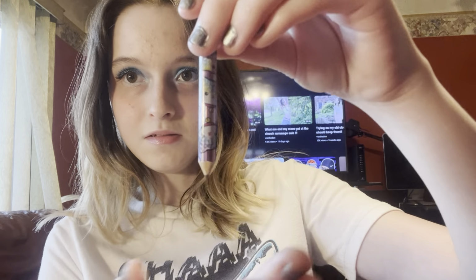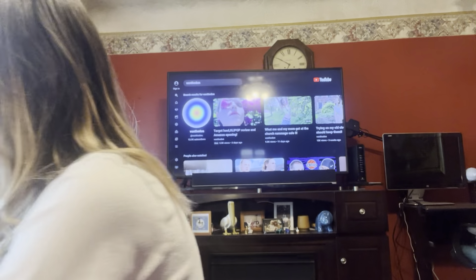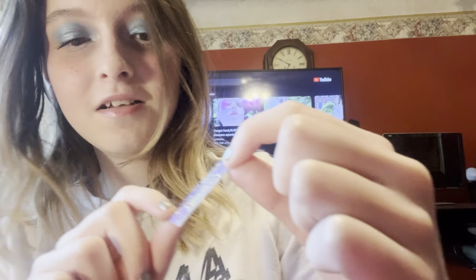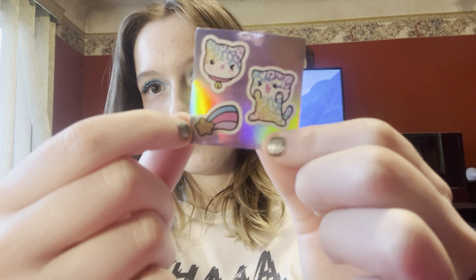Okay. Then, this is the pencil it comes with. It's just a cat. It's kind of like the sister to this cat, except that's a cheetah, this is a cat, and that one is a little bit different than this one. But yeah, this is the pencil, and then we have these stickers. Oh, these are so cute. Look, Mama, look. This one looks like Mabel from Gravity Falls, one of her sweaters.